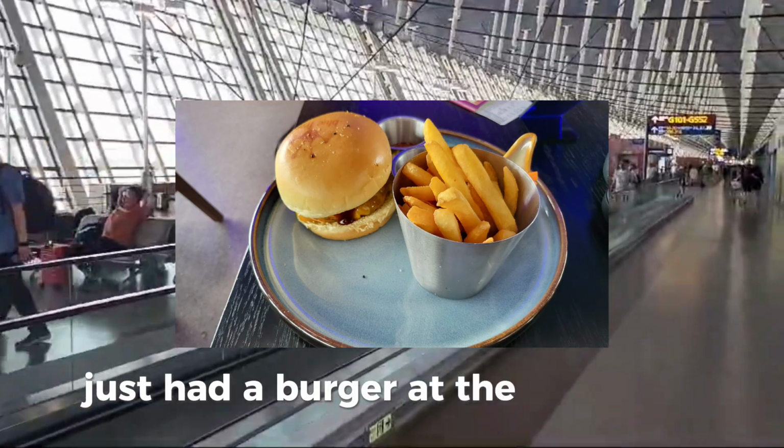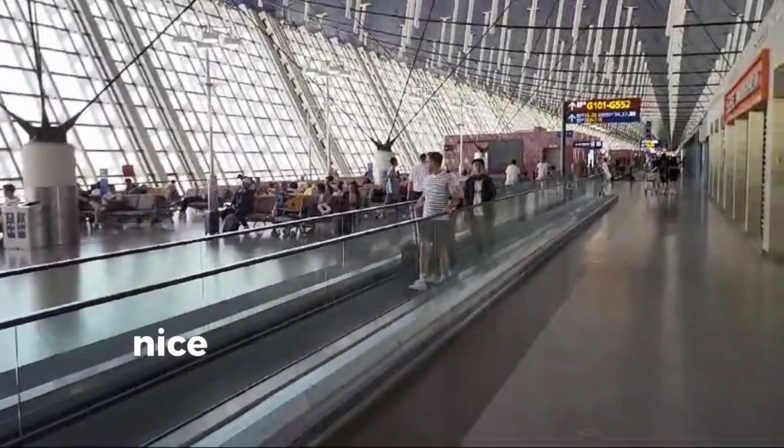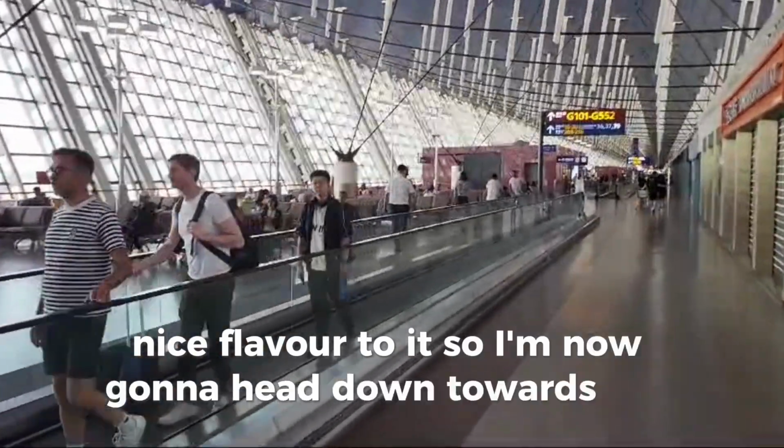Just had a burger at the Blue Frog, which cost about £10 and was quite reasonable, nice flavour to it. So I'm now going to head down towards the gate.